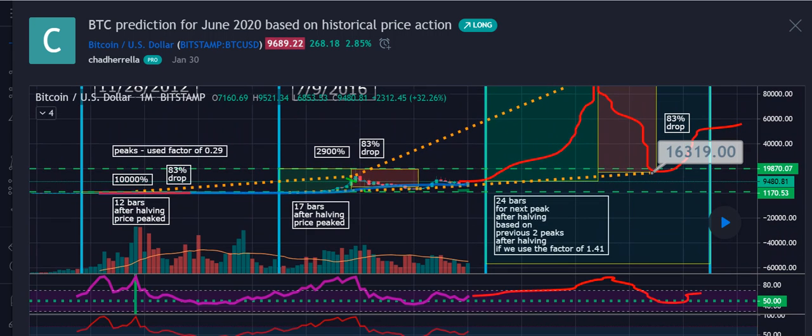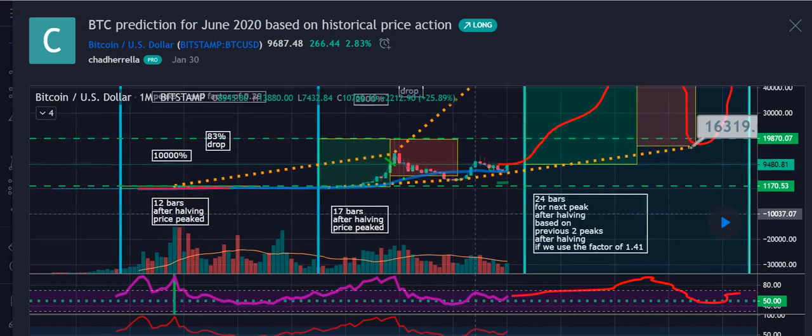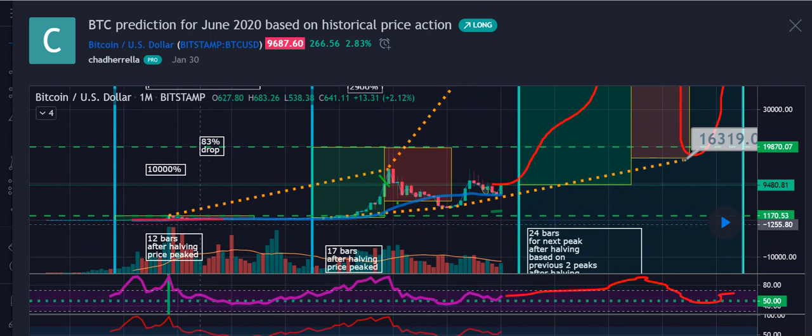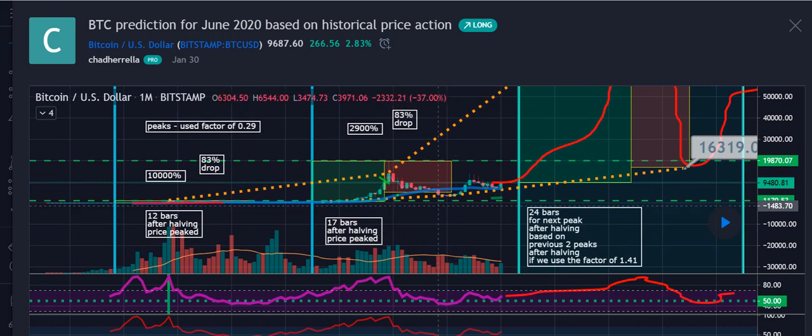Okay, so I used price action since the beginning of Bitcoin. And as you can see, it just continues to gradually increase. And if you calculate the math, it goes up some percent and always drops 83%. And the peaks, when it gets to a peak, it's always a factor of 0.29. It's crazy. And these blue bars are the halvings. So 12 bars after the halving, you got a 10,000% peak, and then an 83% drop.